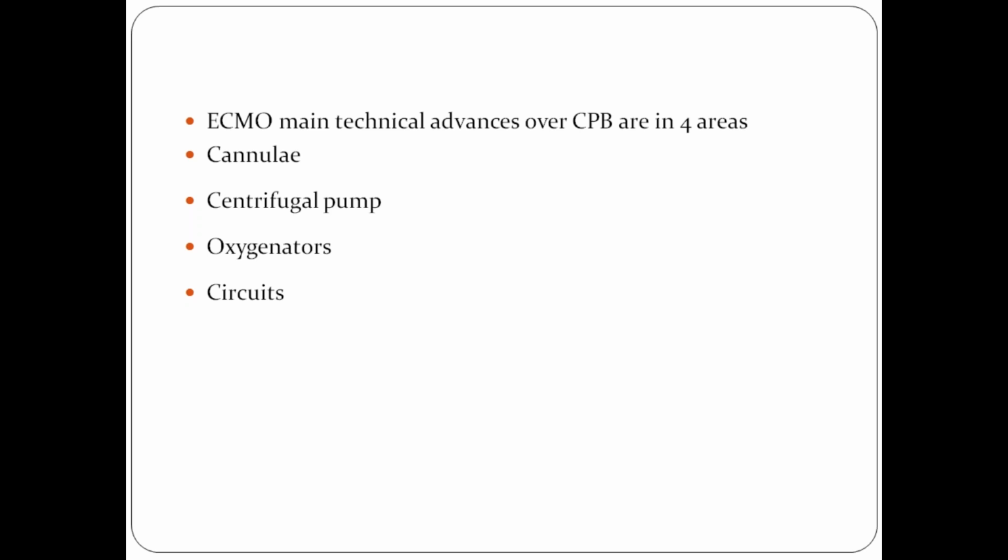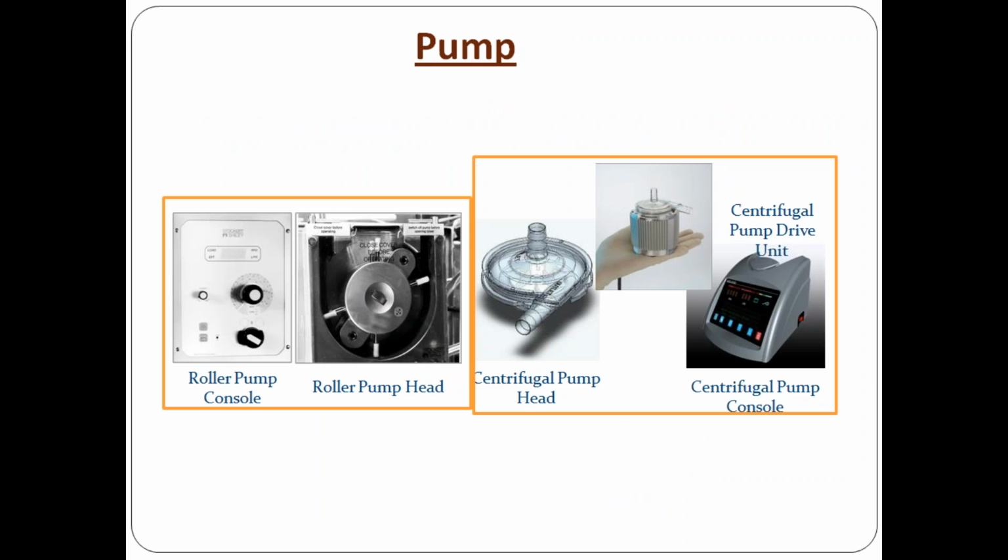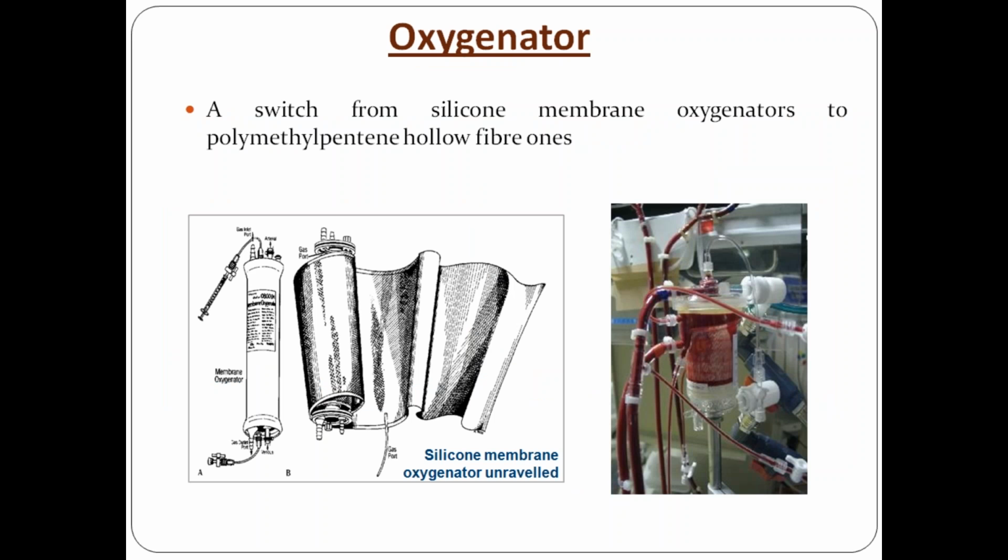And these are the parts of the circuit which are required, but since it's used for a longer period of time, the oxygenator is special, the pump is special, because in earlier days we were using bubble oxygenators, which are no more used. It's a little bit different from cardiopulmonary bypass. All this you've gone through already, the hands-on outside, I could see that.